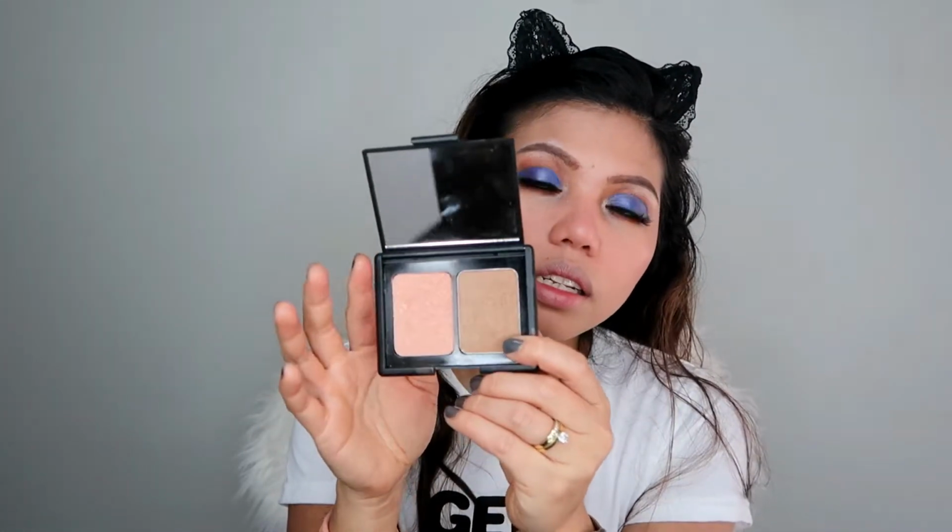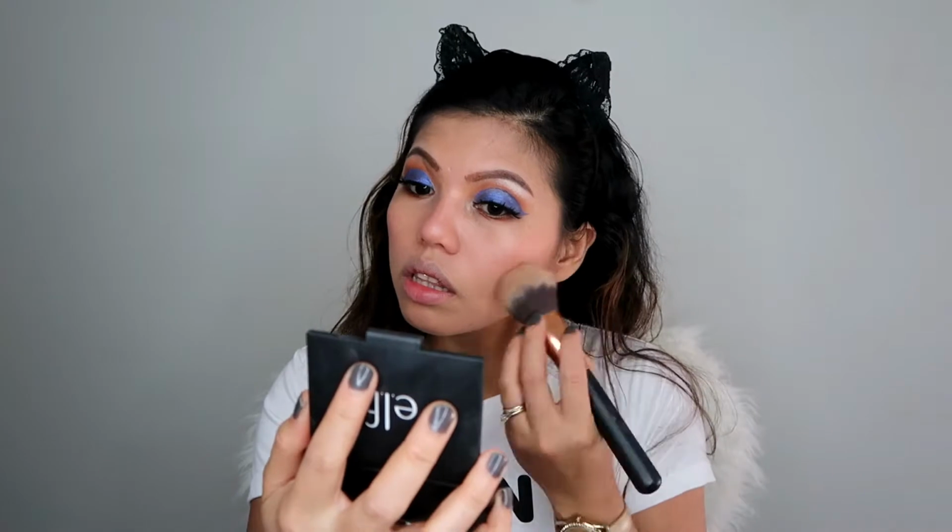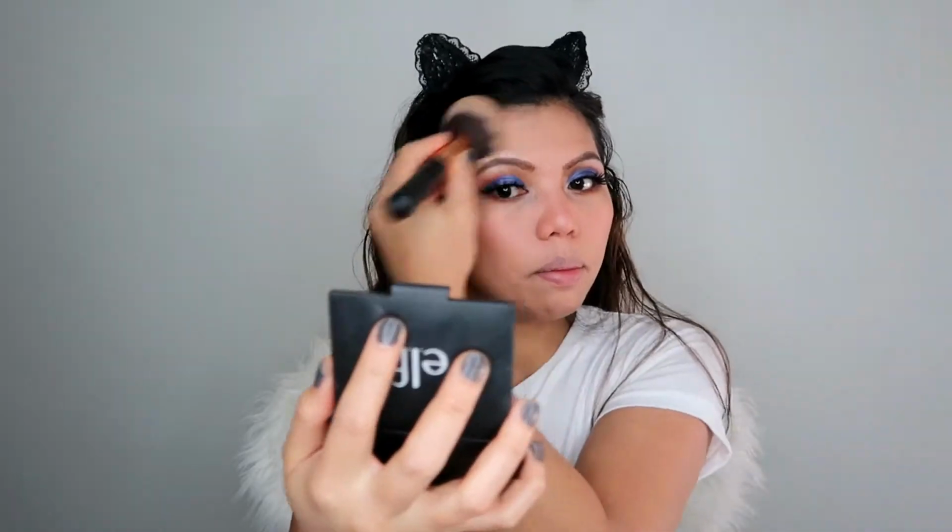So I'm gonna go contour first. So I'm using the e.l.f. This is Saint Lucia, guys. So meron siyang, parang itong dupe ng NARS. So, ito yung blush and I like their contour. The contour, so I'm using this Morphe brush. So, contour natin para bongga na.